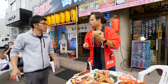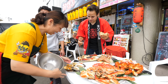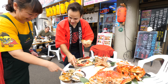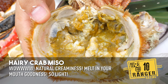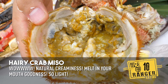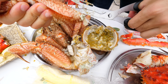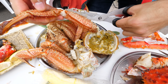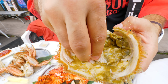Mmm. Oh yeah. Oishi. Oh, special. Oh, and we've got oyster. Hi, from Akashi. Arigato gozaimasu. And this is what it's all about right here. This beautiful crab miso. It really tastes like an ocean breeze. It's just so aromatic, like you're breathing in the wind. It's not overpowering. And you can just take a crab leg and dip it in its own miso brain butter. And I'm just gonna finish that bite of the hairy crab with its own miso.